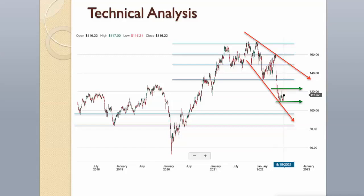Strong support levels are around $109 and $96. Next strong support level is around $84. Strong resistance levels are around $123 and $134. Next strong resistance levels are around $150, $160 and $170.